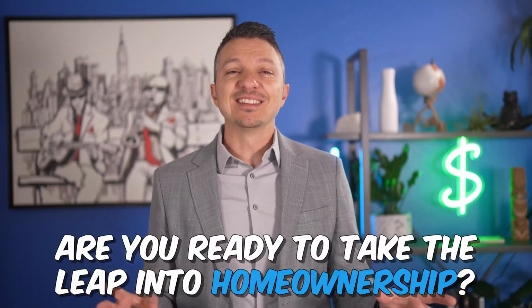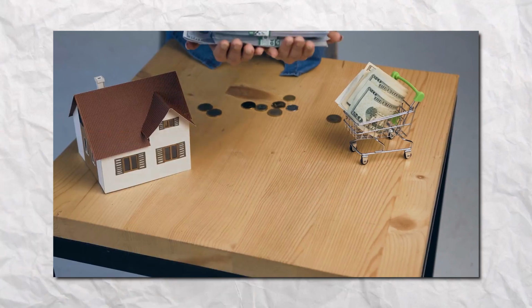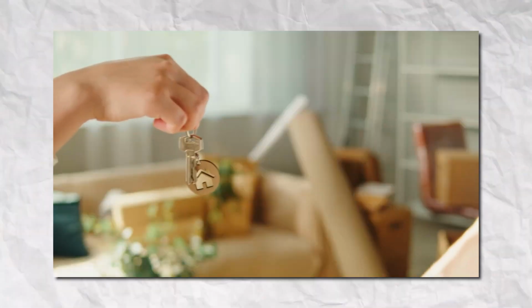Are you ready to take the leap into homeownership? This step-by-step guide will walk you through the process of buying your first home, from getting pre-approved for a mortgage all the way to closing.